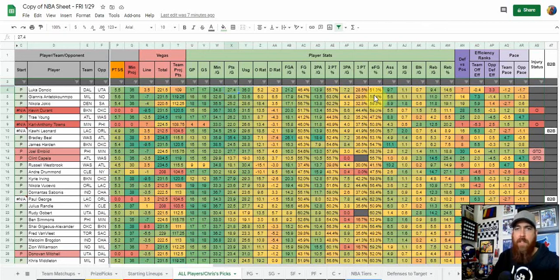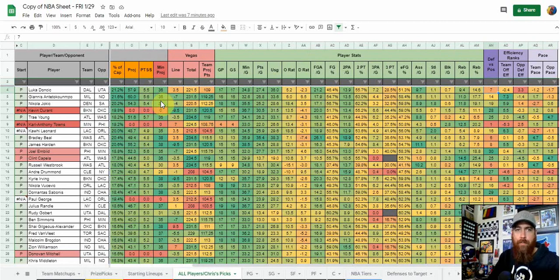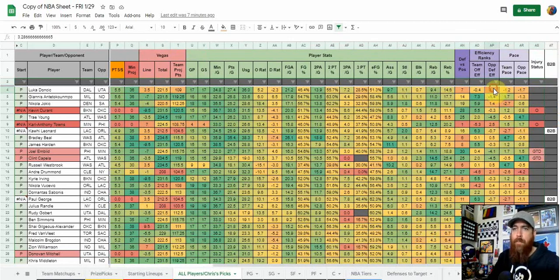is the matchup. It's a tough matchup versus Utah, who is 7th versus guards. First of all, they are better than average, quite a bit better than average in terms of overall defensive efficiency, which is on a per 100 possession basis, and the pace is down as well, 1.7 possessions per 40 minutes less than league average for Utah, so it's a down pace game versus a good defense, and the projection is right on the line of his actual points per game.